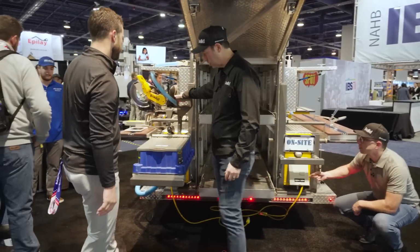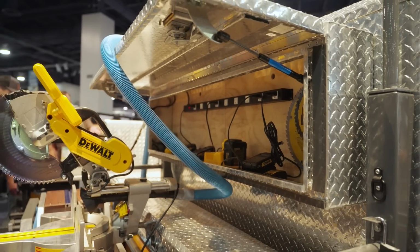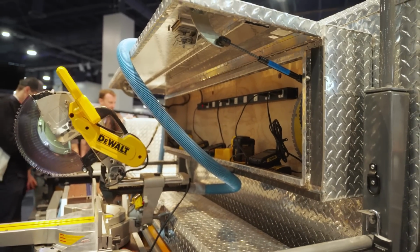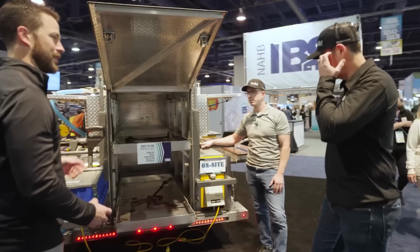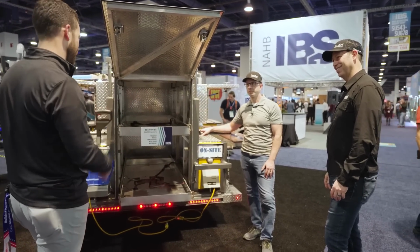And is this the dust collection central? He said it's built in, so every tool has the dust collection built in, and then it goes underneath the trailer. Wow, that's pretty neat. I saw some buckets on the front. It looks like all the sawdust goes into 5-gallon buckets, and then you just empty it into the dumpster. That's pretty awesome.